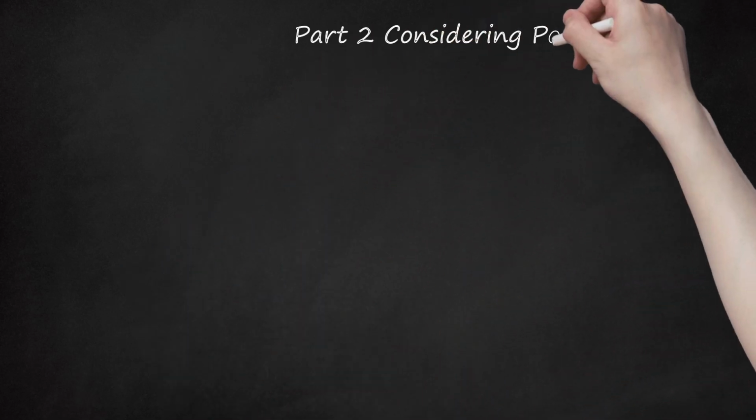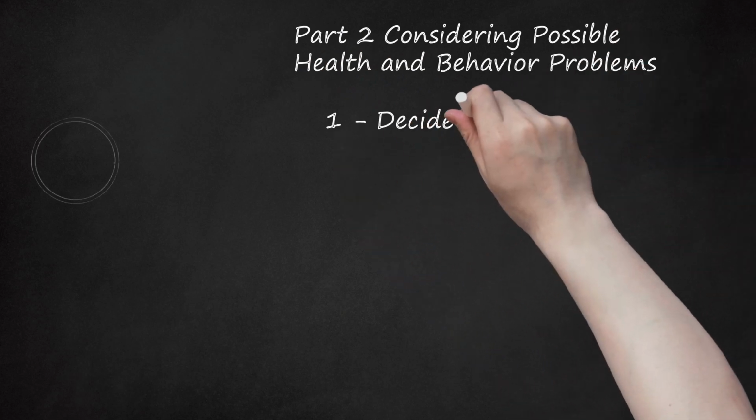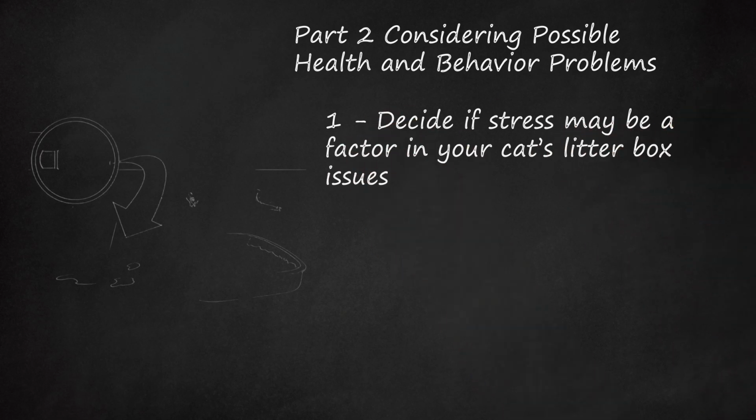Part 2: Considering Possible Health and Behavior Problems. 1. Decide if stress may be a factor in your cat's litter box issues. Other pets, children, or a noisy environment can all cause your cat to feel stressed and avoid the litter box. Make sure that your cat's litter box is kept in a place that is semi-dark, quiet, and secluded. If your cat's box is in a high-traffic area, she will be less likely to use it.